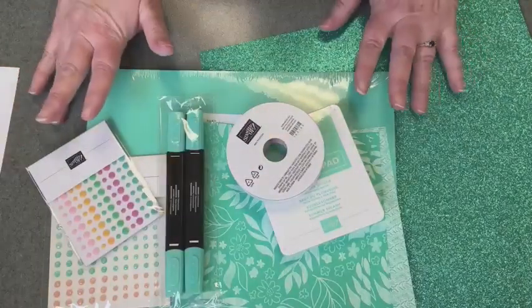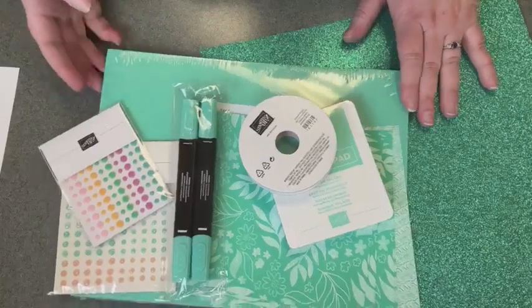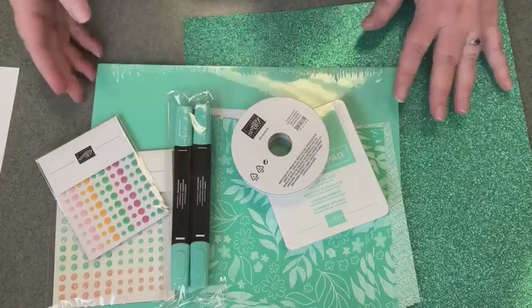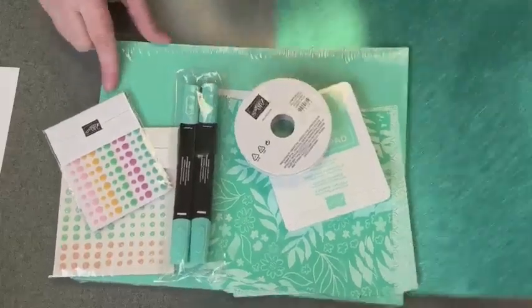You get a free gift every month, and then you get an extra bonus gift when you finish all 5 kits. And you can choose whether you want your In Color Club in 1, 2, or 5 months. So just depending on how long you want to wait to stock up on your 5 colors.